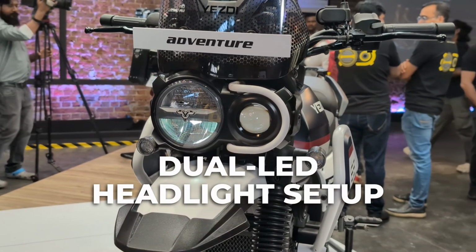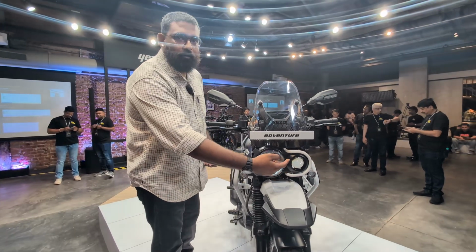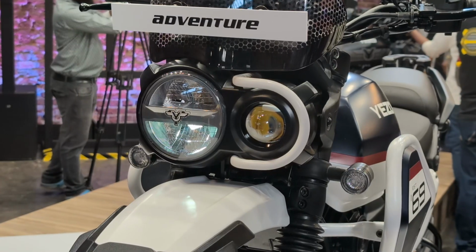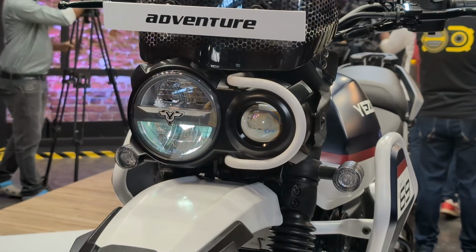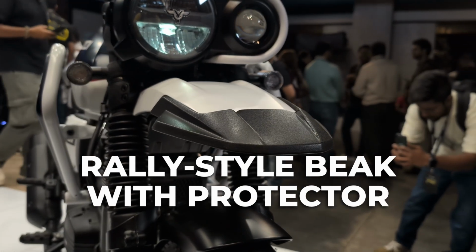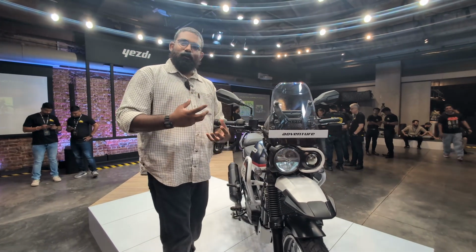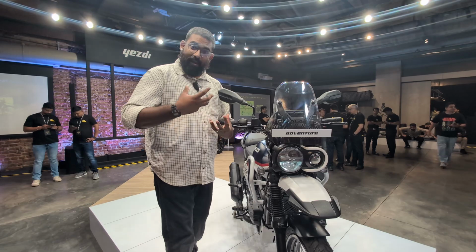Now this is pretty much the same unit as the one that was there in the 2024 model, but what you have over here on the left of it is a projector unit. Now this works as a high beam function, and right below it you can see that the fender, which again is pretty much the same unit, has this new lip skirting sort of thing around it. So again, something to make it look a little more rugged and a little more adventure ready.